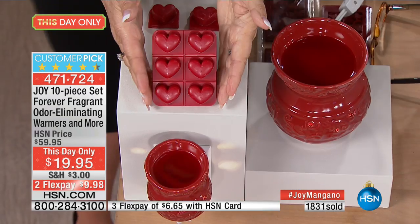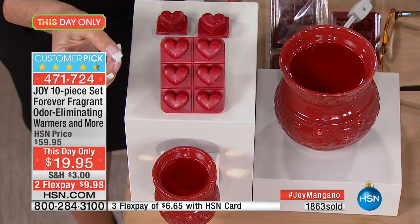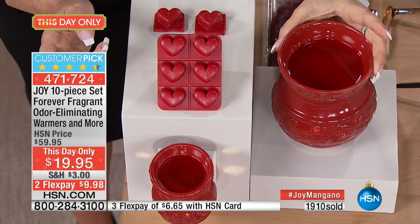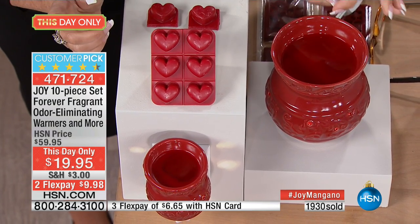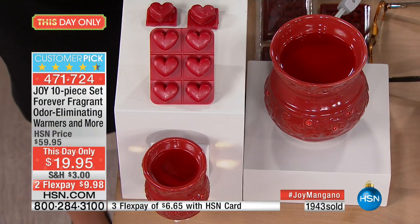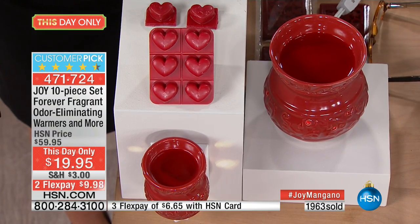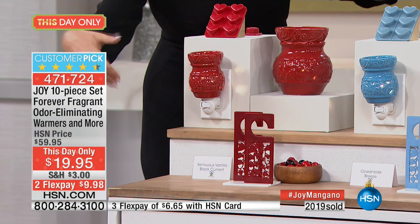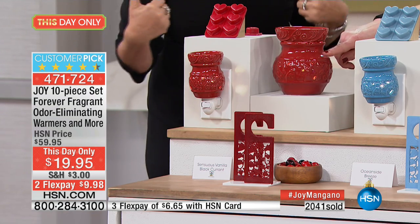And you're getting not only the wax melt, which is an unbelievable technology. It's like a candle without the flame. You've got this beautiful ceramic warmer. You just plug it in and it melts the wax. You can leave it on all day. If it's in the office, you can leave it on eight hours, then turn it off, let it harden, put it back on, and melt it again. You reuse it. This has already sold out.